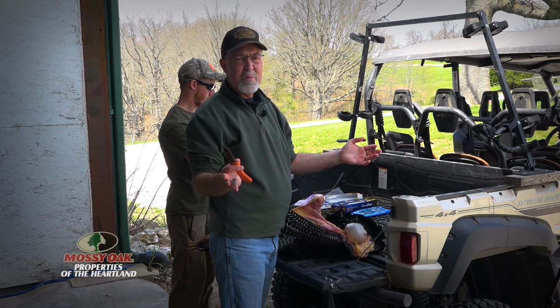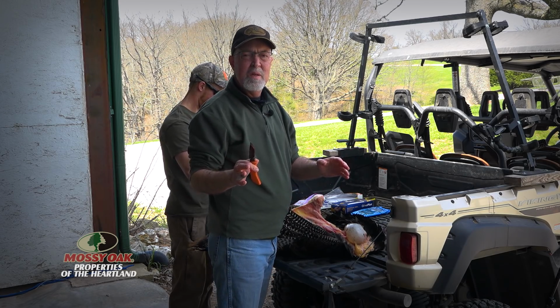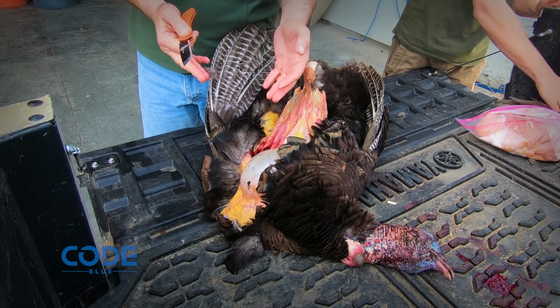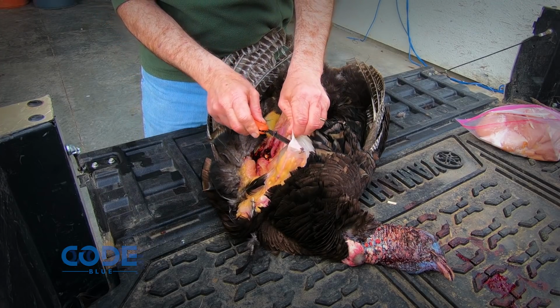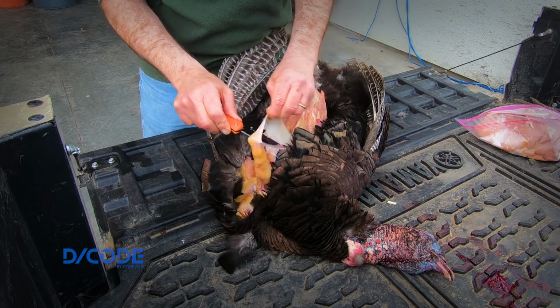Now we've taken all the edible meat off, I like to look inside the crop, see what this turkey's been eating, because there's still guys that got a turkey tag here at the farm, and the evidence from what this turkey's been eating will help us know where to hunt. I just grab it at the top. It's not like a deer stomach. It's not full of a bunch of bad gas that's going to come out and blow in your face. Just take the pressure off at the top.